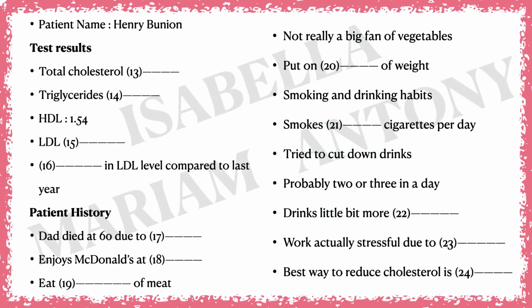Extract 2. Questions 13 to 24. You will hear Dr. Jane Hope interviewing Henry Bunyan, a patient with a recent... For questions 13 to 24, complete the notes with a word or short phrase. You now have 30 seconds to look at the notes.